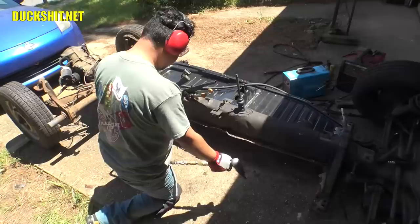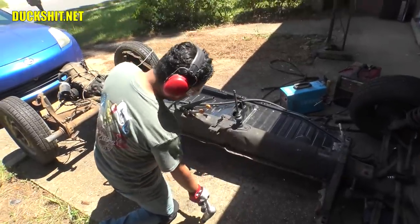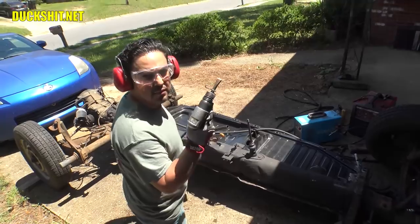Boom. All right, we're about to strip out that metal strip and we've got this wonderful air hammer. Hold that up and show me what it looks like. Pull that trigger.